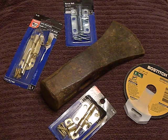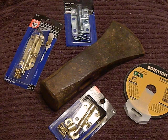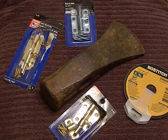Hey guys, I want to show you some quick budget preps. What you see here is about $15. Easy stuff you can pick up just about anywhere. As I mentioned before in my previous video, prepping isn't always about the big flashy expensive stuff.